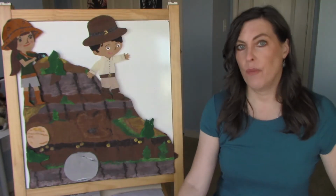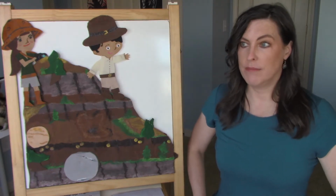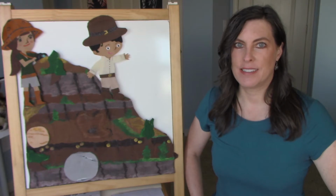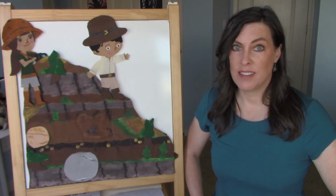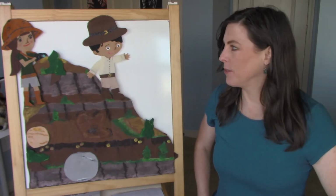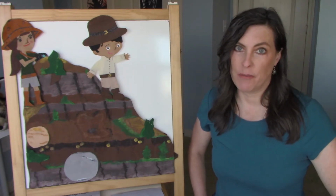Okay. Well, here's our dinosaur dig. Unfortunately, it's not a real one. I've never been on a real one. Have you? Where do you dig for dinosaurs? In the dirt? Yeah. In some rocks? Layers of rocks? We've got some layers of rocks here. Layers of dirt. So obviously this is not a real dinosaur dig, but I made a flannel one to show you what it might look like if we were on one.